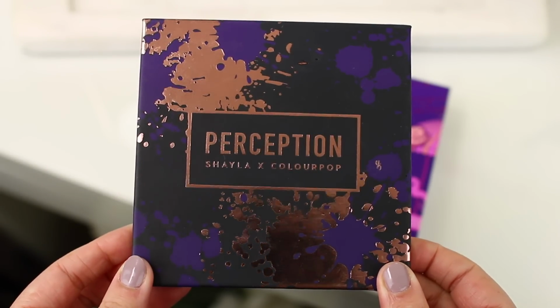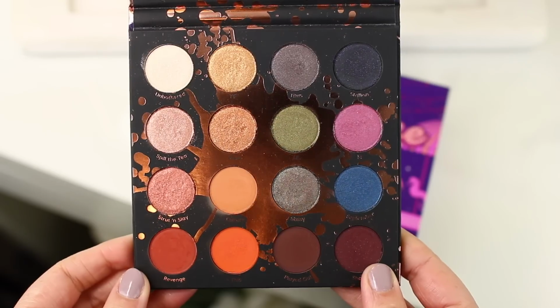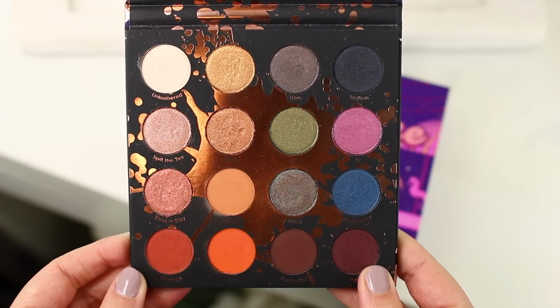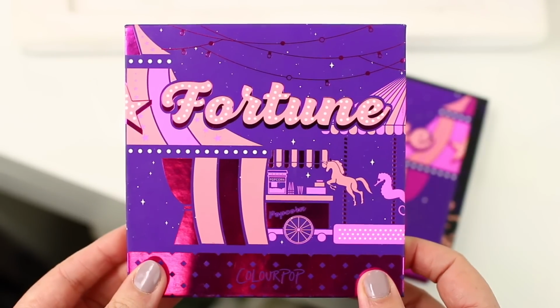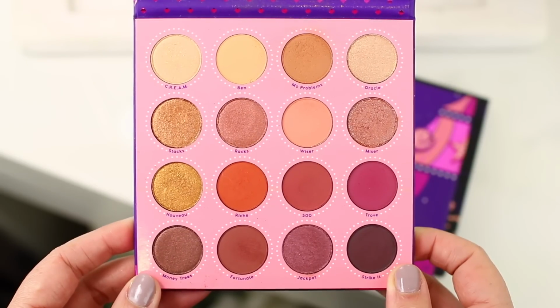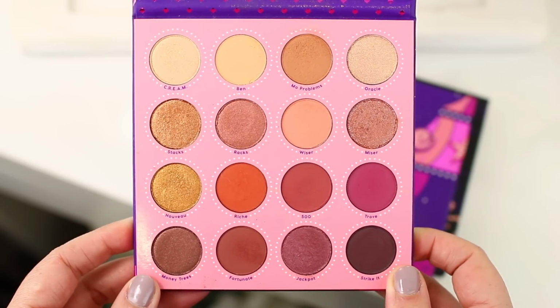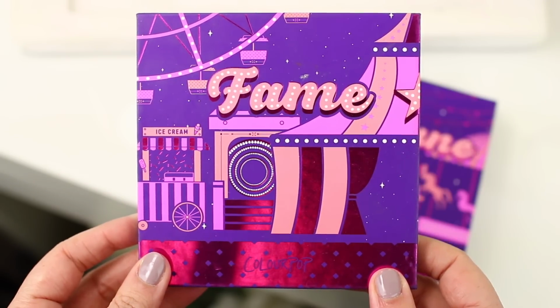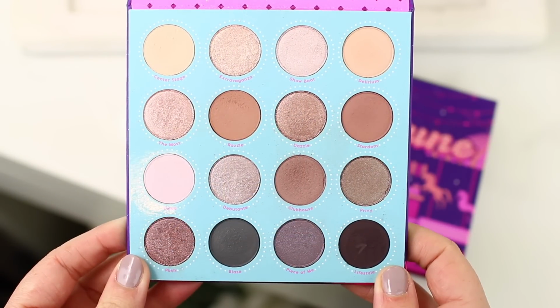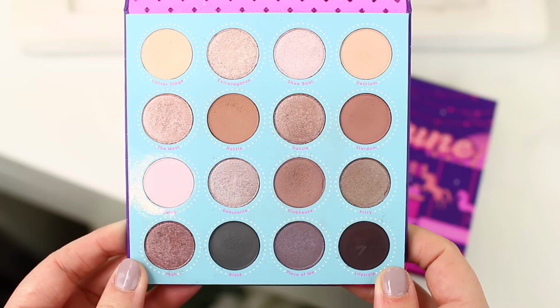I have the Perception palette, which has some really fun, bright, colorful shades as well as some neutrals. And then two pretty basic neutral palettes, but they're my favorite. We just went out of town last weekend and these are the only palettes that I brought with me. The Fortune palette has really beautiful warm tones and then the Fame palette has really beautiful cool tones. If you guys are pretty minimalistic with your collection and you just need a good warm palette and a good cool palette, these two are great options.